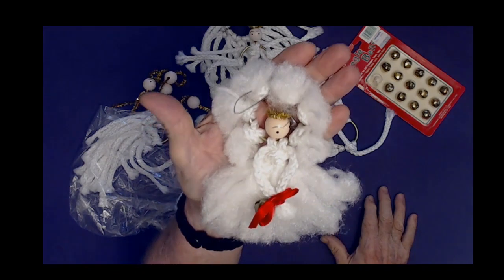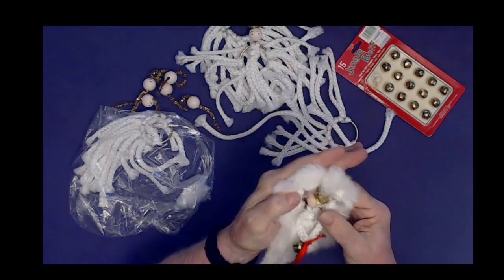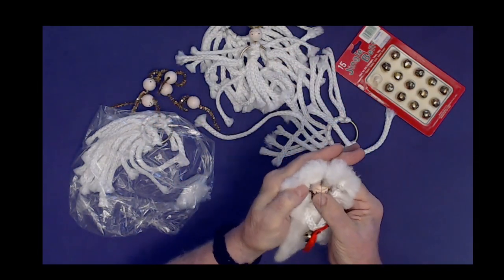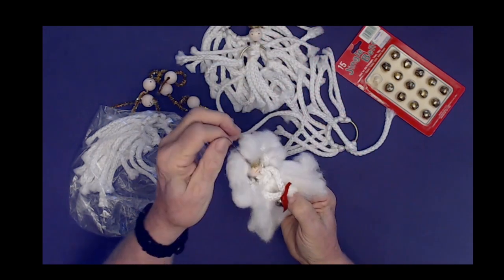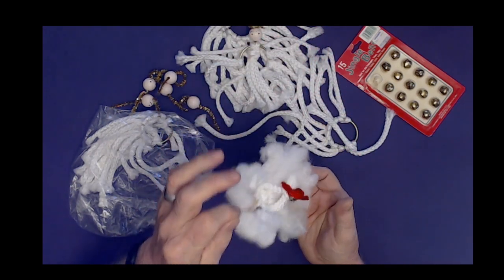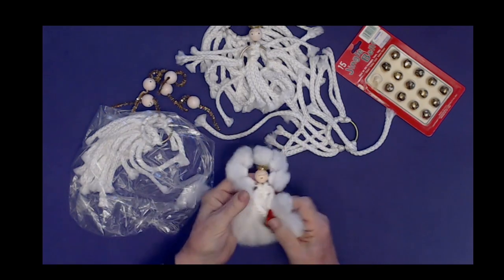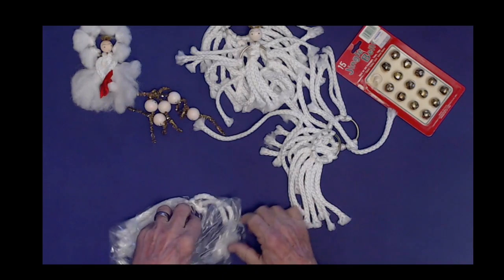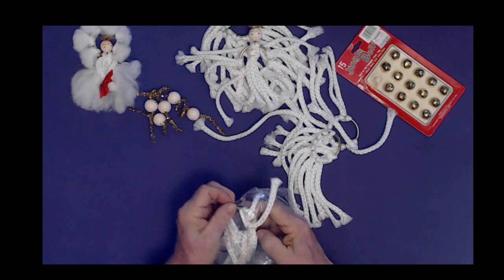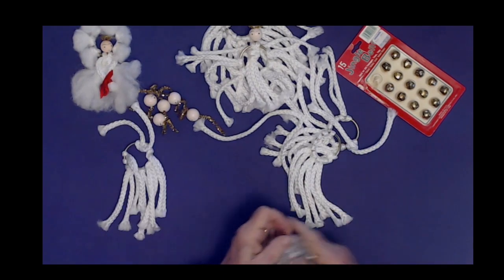I call this my snow angel because it reminds me of a snow baby kind of thing. And it's so cute, and it hangs from the tree. That's adorable. So of course I took the rest of this out, and here's in total what I got for $1.